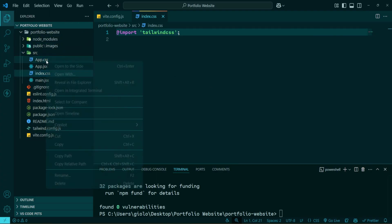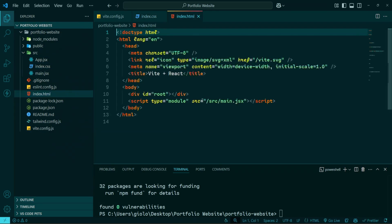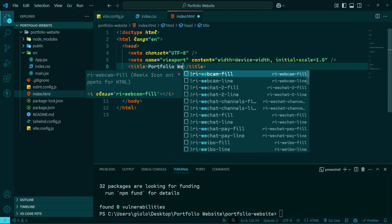Next, I'm going to delete the App.css file. We don't need it at all. Then open the index.html file. I'm going to get rid of this Vite icon and also change the title of the project. It's going to be Portfolio Website.